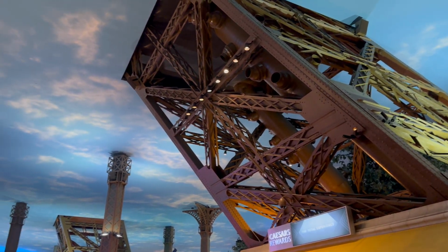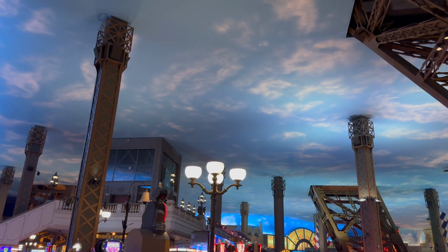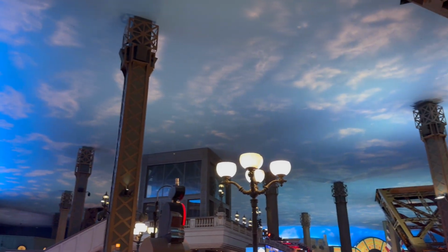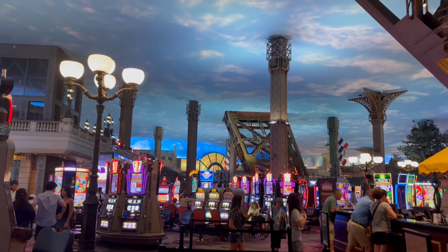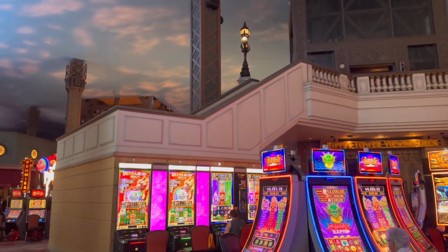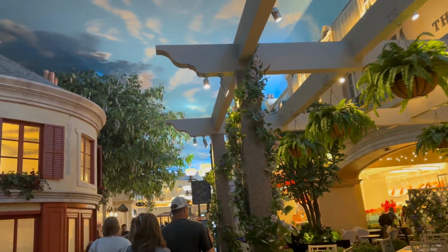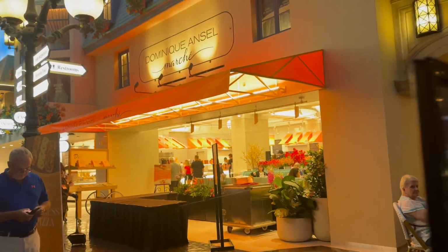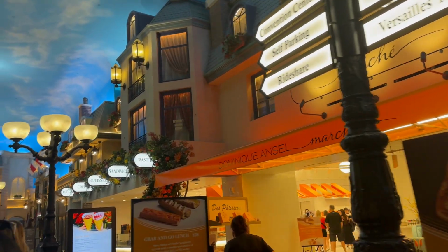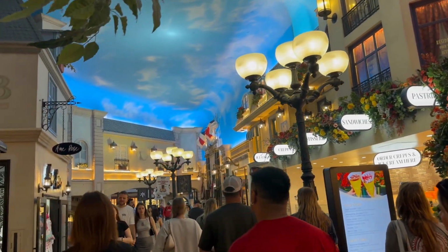After that little sugar rush, we headed straight into Paris. The moment you step inside, you are greeted with beautiful French themed streets, painted skies, and that romantic European vibe. The highlight, of course, is the stunning replica of the Eiffel Tower that towers over the Strip. Walking through Paris was such a fun change of scenery. One minute you are in Candy Wonderland, and next you are strolling through the streets of France, right in the middle of Vegas.